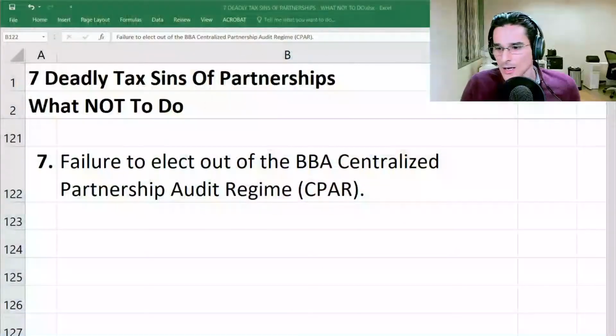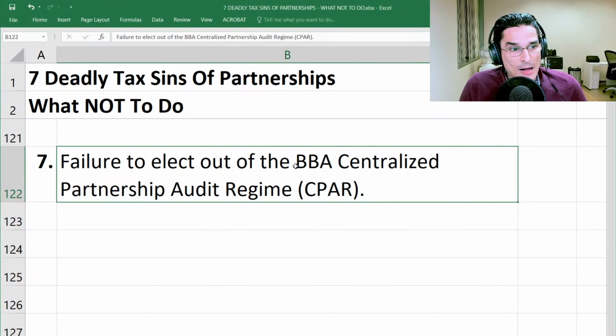For example, penalty abatements that are typically available outside of the centralized partnership audit regime are no longer available under CPAR. So it's not a great place to be if you're a partnership, because now your hands are tied behind your back in a way, and your options are severely limited. But the powers of the IRS to assess taxes is substantially increased. So part of those rules that were established in 2015 included a way out for some partnerships.